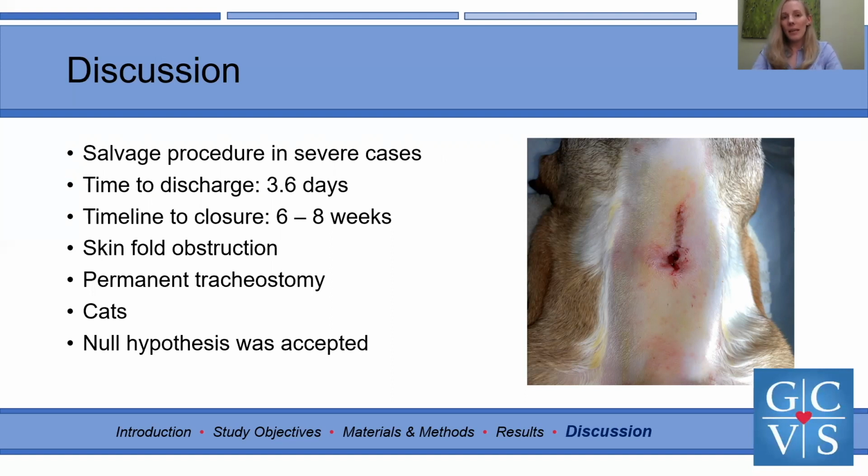The majority of patients can be discharged relatively quickly after the procedure. The average time to discharge after tracheotomy is approximately 3.5 days. These patients can go home with a functional alternative airway that we expect to slowly close within 6 to 8 weeks. This allows for gradual conversion to a normal airway.